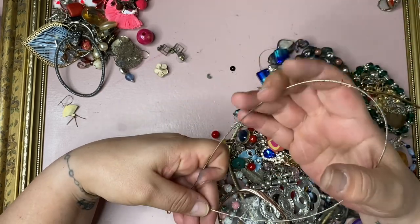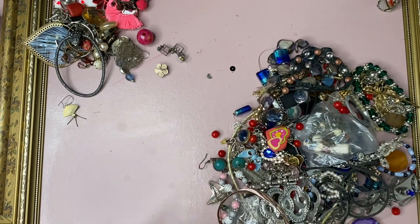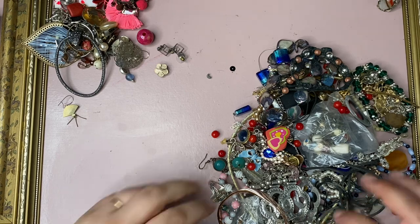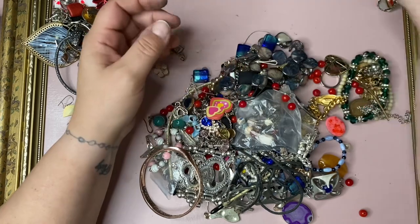See the copper in that? That's broken. Can I bend you to stay in there, or should I just put you in my big box? You'll just go in the big box. Alright, what else have we got? Grubby.